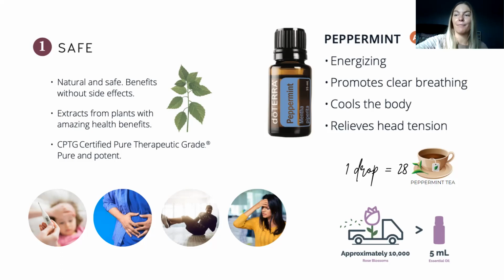Nature and plants have been around a lot longer than we have, and our bodies know what to do with the oils because they are just the immune system of a plant. That's how essential oils work. That's why we get that part and extract the essential part of the plant, because that's their immune system and it works with our body to promote ultimate health.